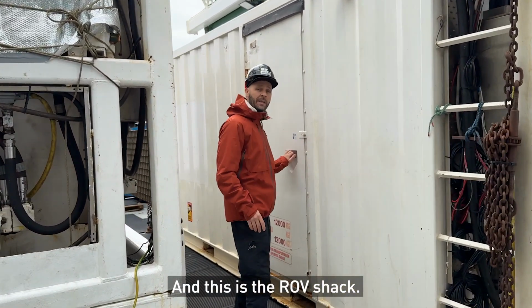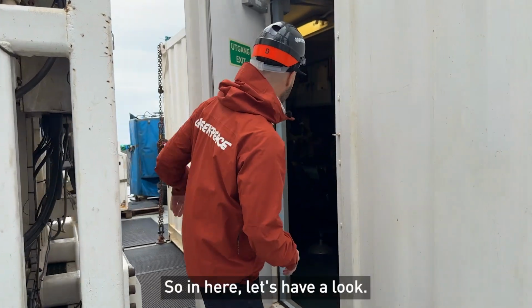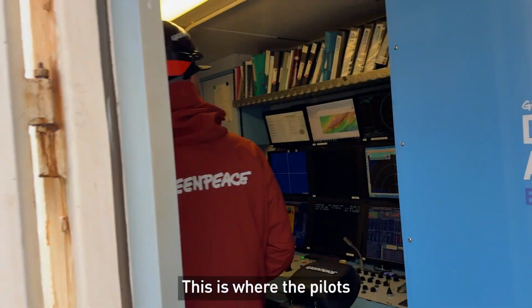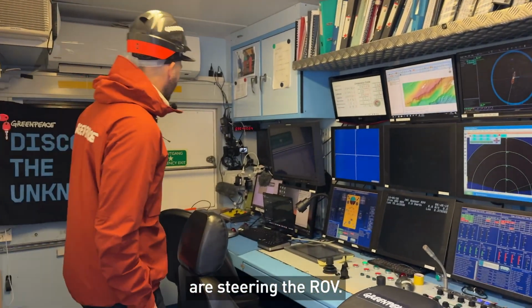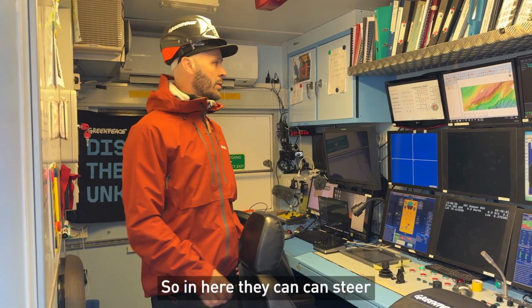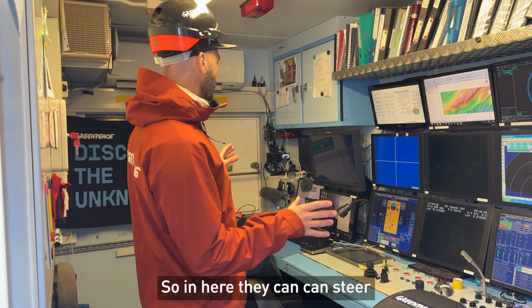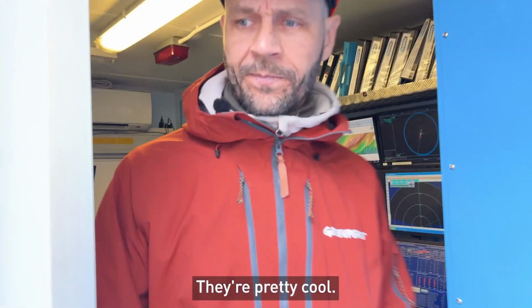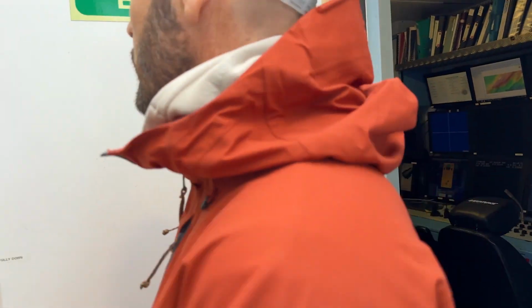This is the ROV shack. So in here, let's have a look. This is where the pilots are steering the ROV. We have a camera here. Hello. So in here they can steer the ROV and its arms. I'll show you the arms. They're pretty cool.